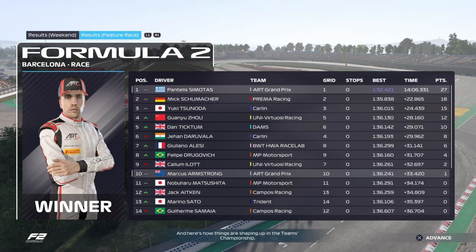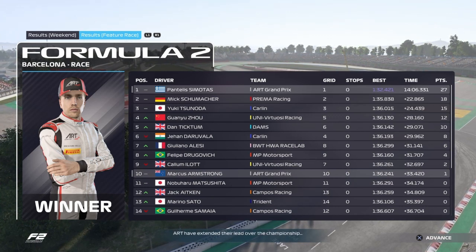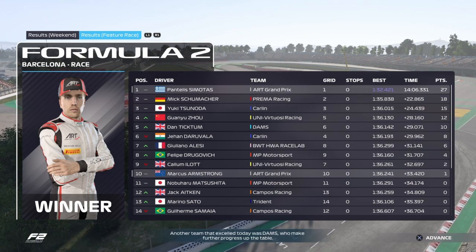And here's how things are shaping up in the Teams' Championship. ART have extended their lead over the championship. Another team that excelled today was DAMS, who make further progress up the table.